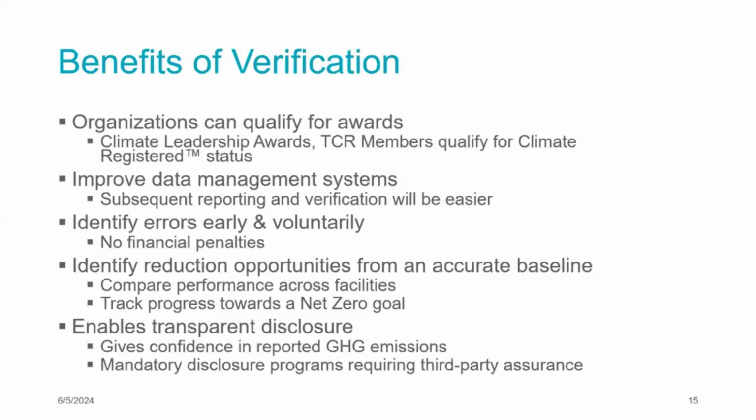An important part of verification is it can lead to improvement in data management systems. And this improvement in processes can help your subsequent reporting and verification be easier. You can also identify errors early and voluntarily before incurring potential financial penalties, especially if you're subject to some kind of mandatory reporting requirements. You can also identify reduction opportunities from an accurate baseline. And this is especially important for organizations who are setting and tracking net zero or carbon neutral goals. It's very important to be able to have a baseline and measure the progress in an accurate way each year. And most importantly, it enables you to be confident in the emissions you're disclosing publicly, that these emissions actually represent a true and faithful accounting of your organization's operations.